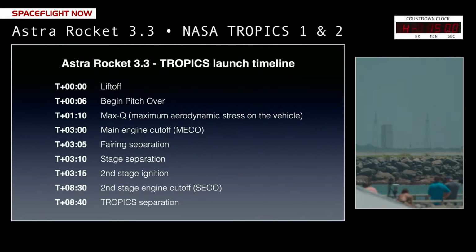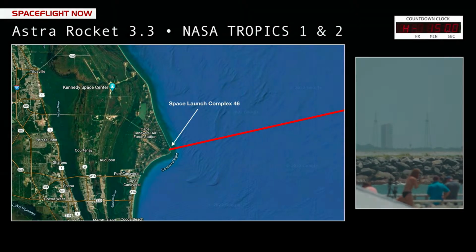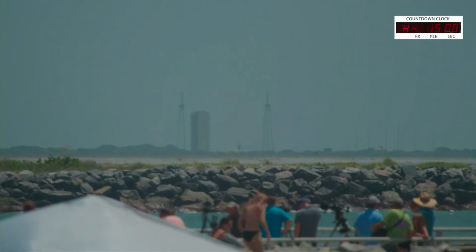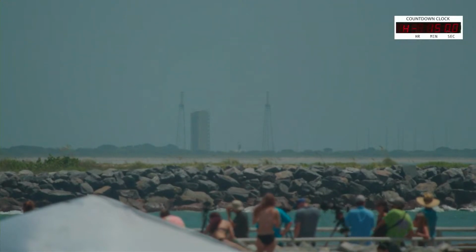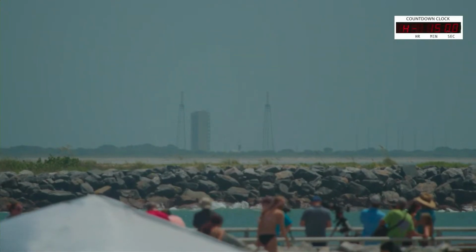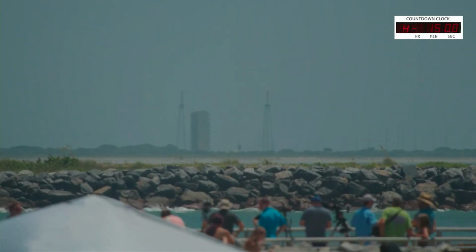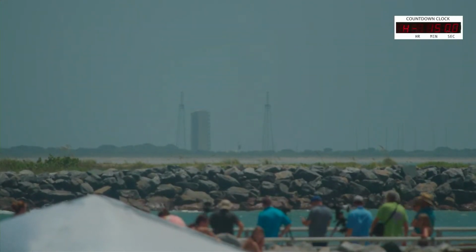The countdown continues to hold at T-minus 15 minutes. You're continuing to look at a live view of Space Launch Complex 46 at Cape Canaveral Space Force Station. You can see some crowds are now gathering at Jetty Park. This location is about 5 miles away from the pad, and this rocket is only 43 feet tall. It weighs about as much as a fully loaded Cessna business jet.